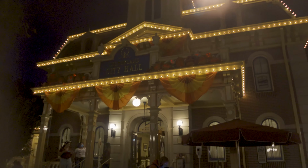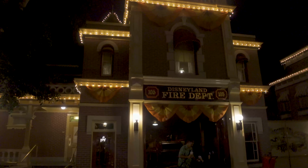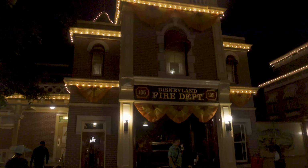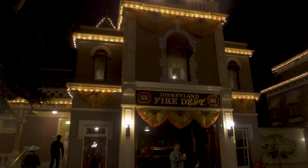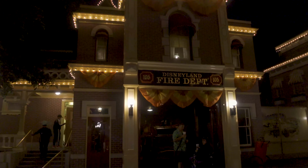Here you have City Hall, where you can find all your customer service and guest relations needs, and there's also the bathrooms, just in case you need to know that. Here is the firehouse, which houses Walt's apartment up there. You can see the light that's on, that is always on, unless the Disney family is here.